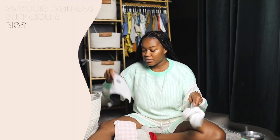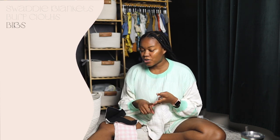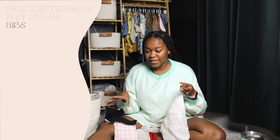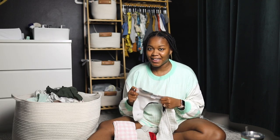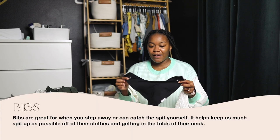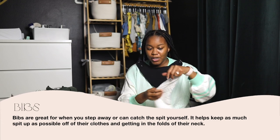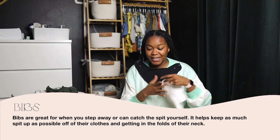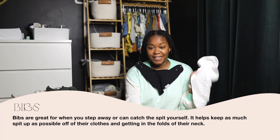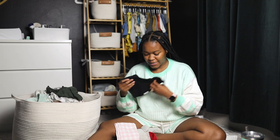Oh, and you need bibs. So I have burp cloths, bibs, and swaddles all for the same purposes, because like I said, there's a lot of spit that goes on with a new baby. So you need layer on top of layer on top of layer of protection. After you feed the baby, you throw on the burp cloth, spit. Then you got the bib, and they spit. And then you got the swaddle, more spit. It's just a lot, so you just want to have all that you can to catch it.